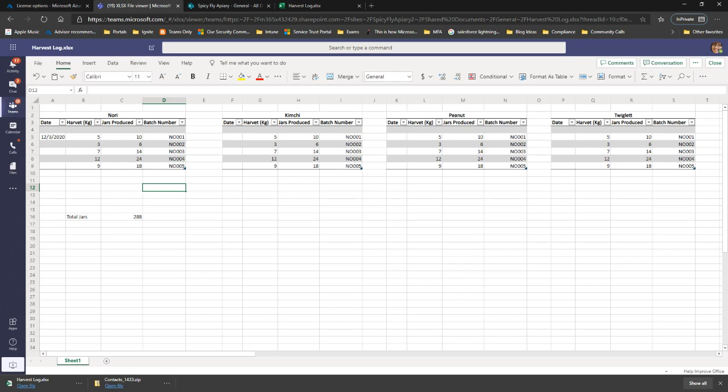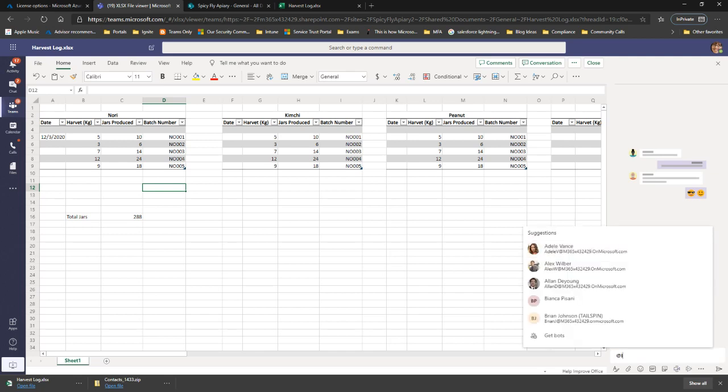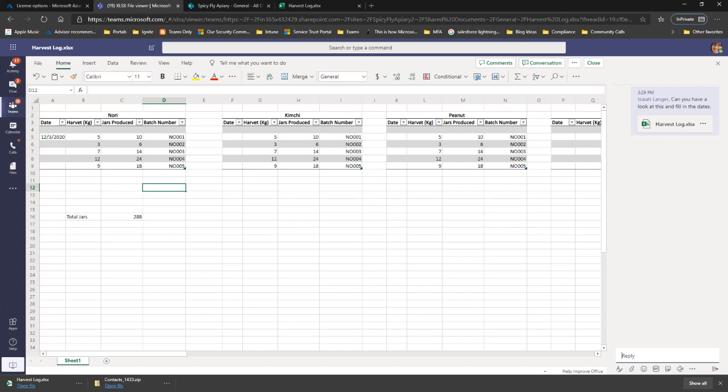If we're not sure about something, we can create a conversation just around this file. And I can say, hey, do you know what? Actually, Isaiah, so I can tag him. You have a look at this and fill in the dates. So because this is in blue now, this is actually going to send Isaiah a notification to say, oh, Megan's mentioned you in this document. Can you have a quick look at this?